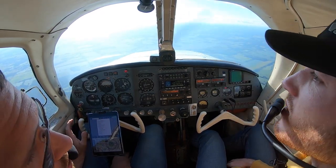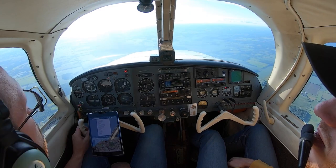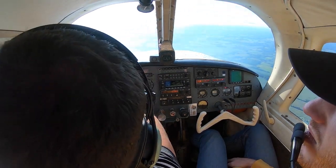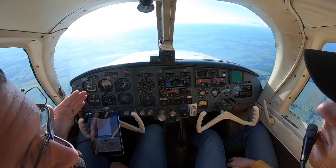You won't actually be able to see the runway. You just have to know what an airport cutout looks like. Does that make sense? Okay, see this kind of opening here, and then it turns into all trees. Yep. And then there's the next opening. That's the airport. Long and narrow.